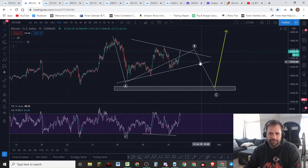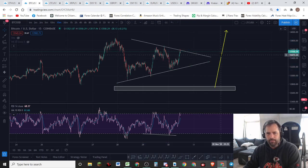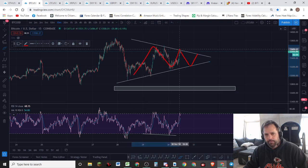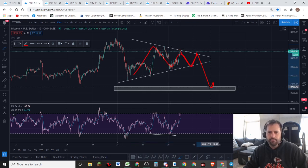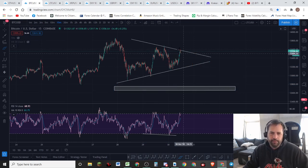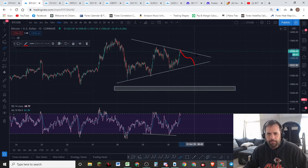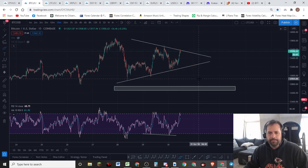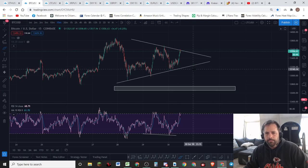I'm just giving you some ideas here, guys, to watch for. So to recap, it could be a triangle, so watch that. If you get boom, boom, boom, boom, boom, and then down to our target, that's possible. Triangles get confusing because they move quickly in both directions, trapping traders in their positions. They break out. Let's see, what else could it be?